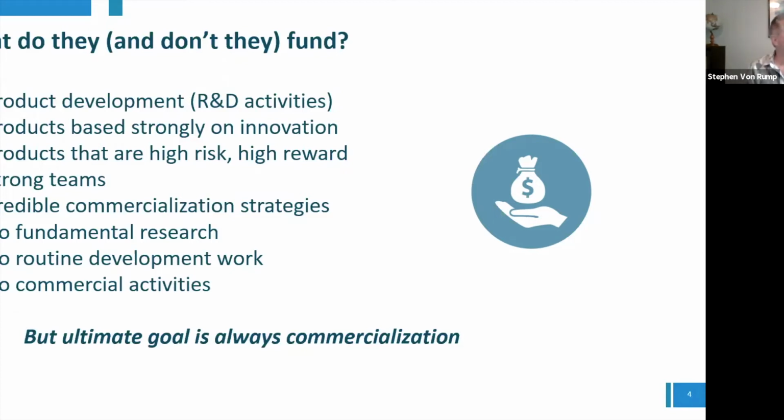Now, why does the federal government care about profitable companies? Anybody? What do profitable companies do that unprofitable companies don't do? Pay taxes. They pay taxes. That's exactly right. And that's why they're really doing this. It's to stimulate the economy.